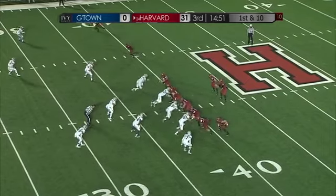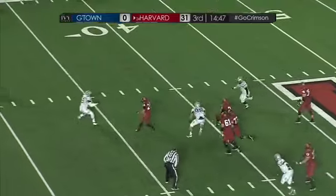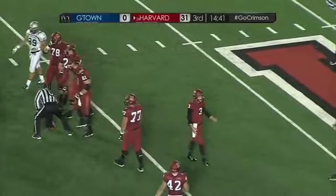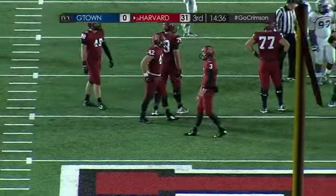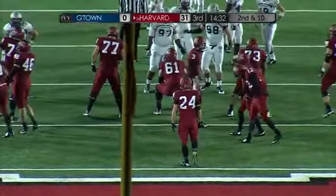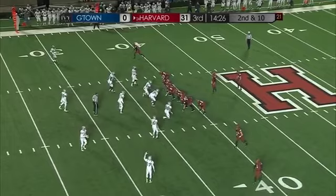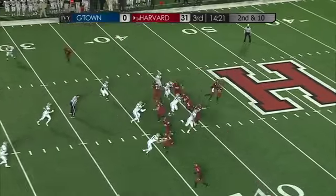Hush in the shotgun. Pumps. Now he'll tuck, spinning at the 40 and down at the 38. So he gets back to the line of scrimmage. Hush, who had a rushing touchdown in the second quarter, has an 8-0 record as a starter. He took over the starting role last year from Connor Hempel, who was injured early in the season, and Hush took the reins and never looked back.